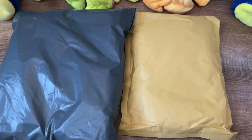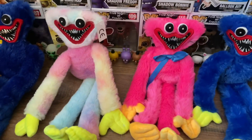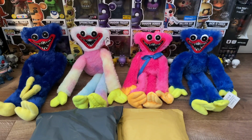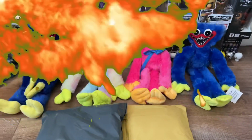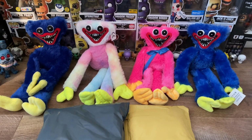But before we take a look at these, I'd like to fill you in on where I got this other Huggy Wuggy plush from, as well as this rainbow one, because I never reviewed these on the channel before. So, if you aren't aware, ever since I last reviewed Poppy Playtime plushies, they have exploded in popularity. They are everywhere. From shopping malls to amusement parks and even arcades now.